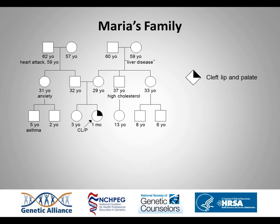All right. So here is Maria's pedigree. Maria's parents are the ones who are reporting her family history, of course. So they report that they have another daughter who's 3 years old. So here's Maria. She's 1 month old, and she has cleft lip and palate. That's this colored in triangle. And she has a sister who's 3. The sister had no medical complications or any birth defects.